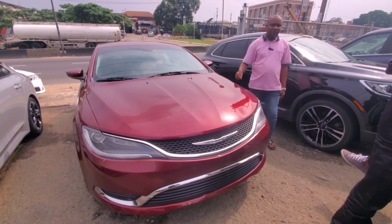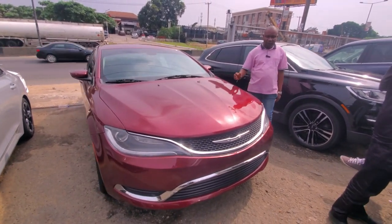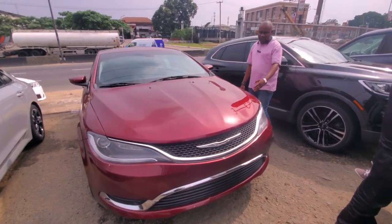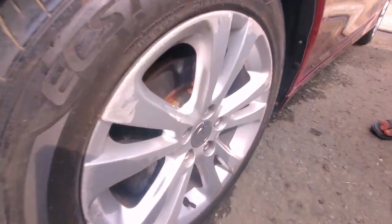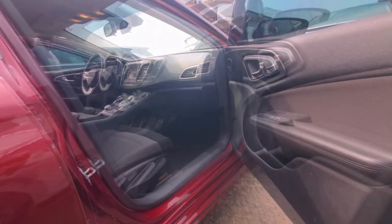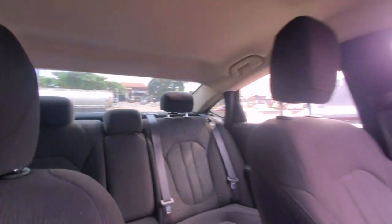And these are Chrysler 2015 model. Chrysler 200. Red color. The V4 power engine. Tire size here is 17 rim. Come and take a look at the interior. Black interior. Sweet and clean interior. Accident free. Salvage free.